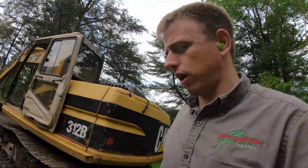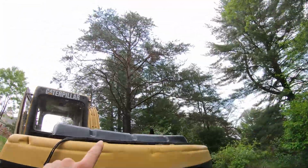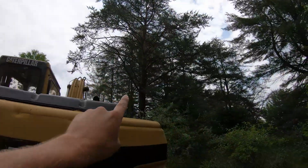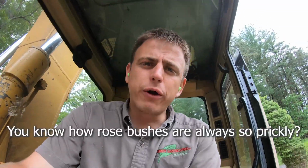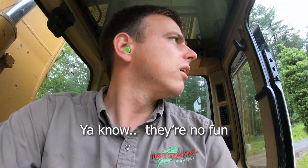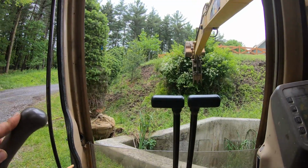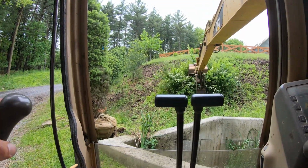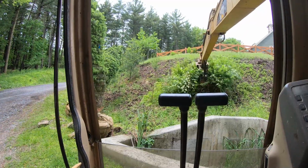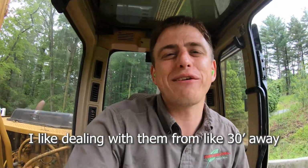Okay, we just grabbed the bike real quick. I heard some thunder, so we're getting back to work here. Got a GoPro up there in that tree right there, about that high. And I got one up there, if you could see it. Just please don't ask me how I got them there, okay? You know how rose bushes are always so prickly? And how much it stinks to try to trim them, or, you know, they're no fun. Well, I like dealing with them from like 30 feet away.